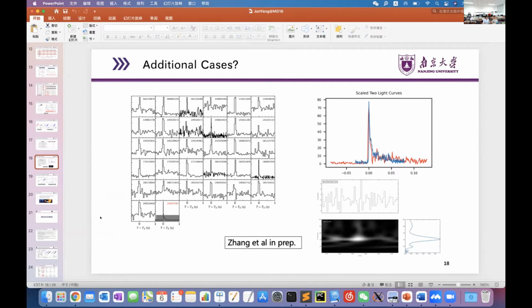The blue one is another burst. You can scale the blue one to this burst, which is the red one. The two are very similar. And interestingly, the blue one is much stronger, and we found a QPO on this burst. The QPO is much more significant than the 200415A. However, there's no host.